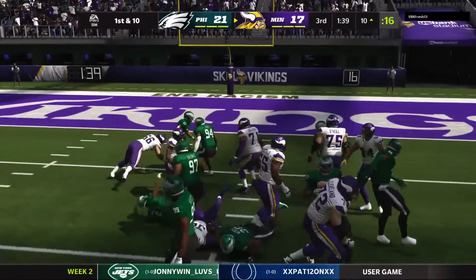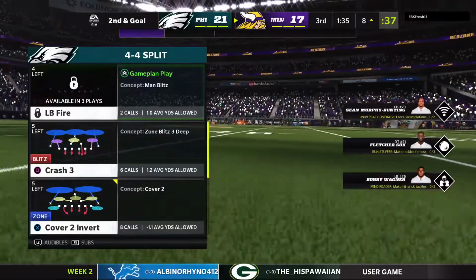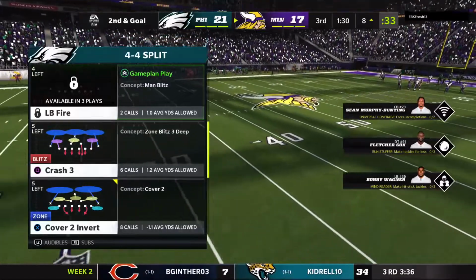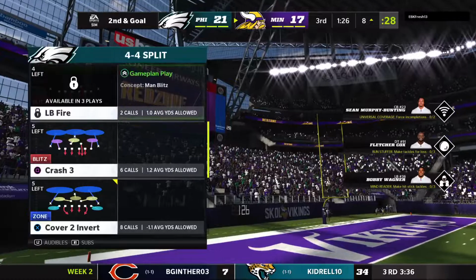Now a handoff here to his running back. And running room hard to come by here. He gets it down to the 8. It's a gain of a couple, and it'll be 2nd and goal. Defensively, pretty good start there with their backs against the wall. That's a win for the stop troops right there.